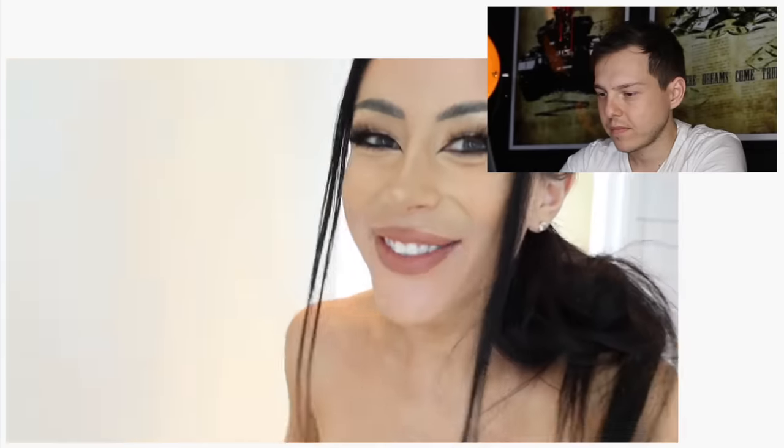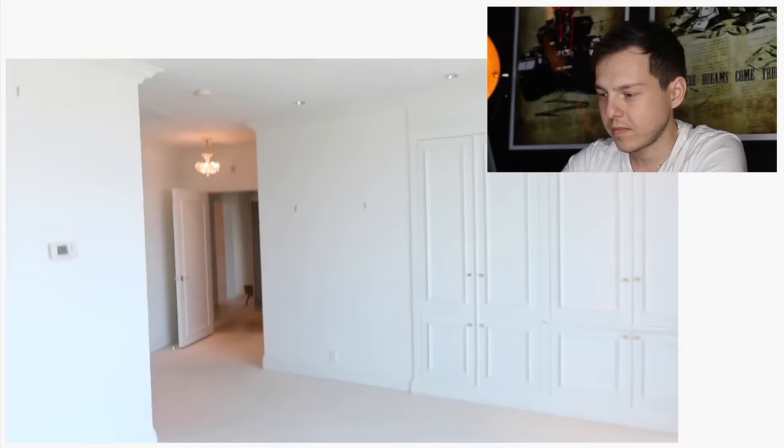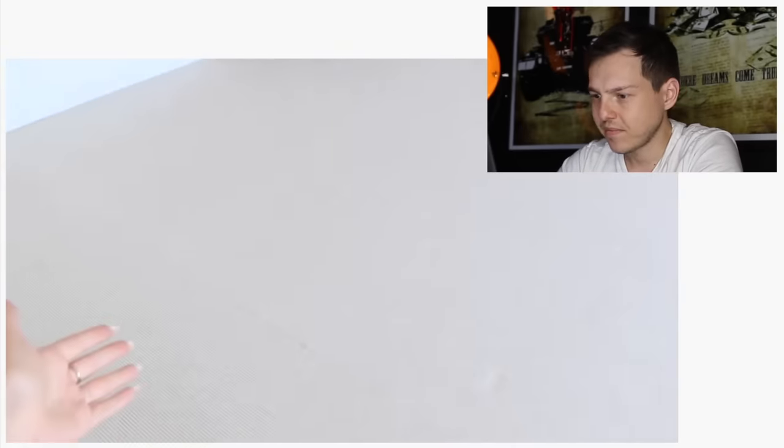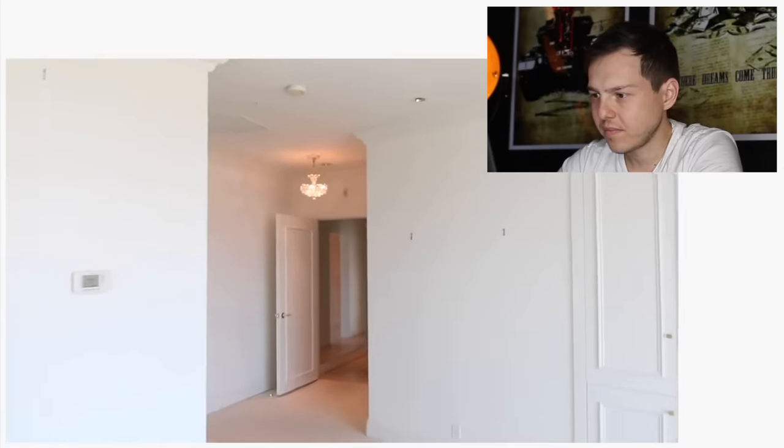You ready for the bedroom? Here's the bedroom. Hi, honey. You want to be in this shot too? You want to be in every single one? But anyways, this is my bedroom. Obviously, again, big project. I'm gonna redo the whole thing.